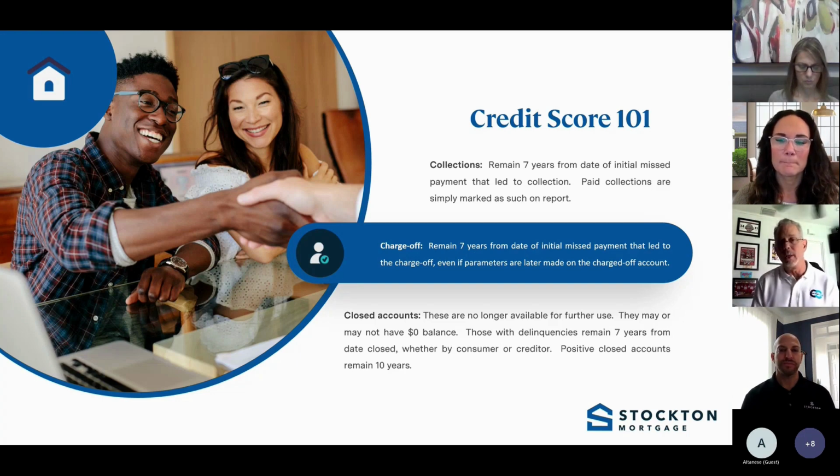So we're really encouraging loan officers to go back and really look at their databases and see, when we were super busy over the last couple of years, did we run across some folks that had some medical collections that now maybe we've seen some jumps in their scores and getting rid of those collections altogether.